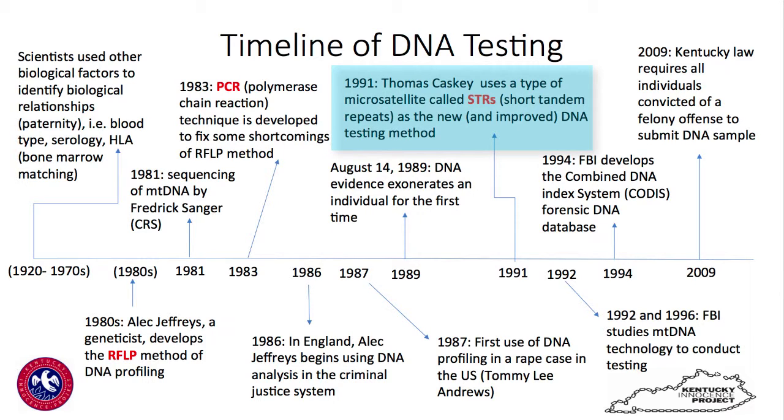Then in 1991, they started using this method called the STR, or the short tandem repeat method, which was the new and improved way to do DNA testing. And this is still what we use today. So it's a fairly new type of procedure. Are you guys 90s babies? So you're just as old as this method, right?